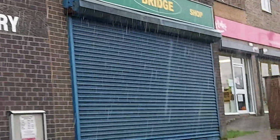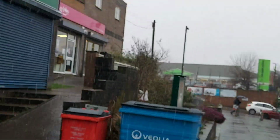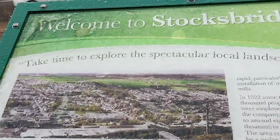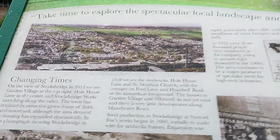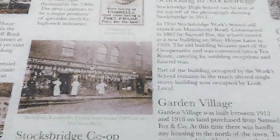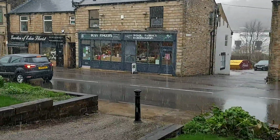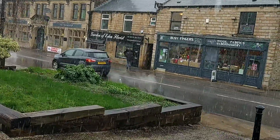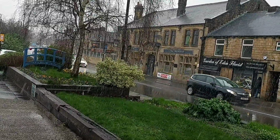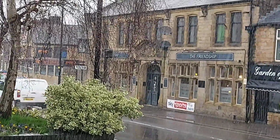And then obviously you've got a few charity shops. You've got Bridge, which is local. And then you've got St Luke's. Snowing quite heavily now. And then I love these information boards throughout the place, the Stocksbridge. Then you've got other little independent shops, Busy Fingers, Garden of Florists, and then you've got a pub, another pub of a frequented choice. I think I mentioned it in one of my previous videos, the Friendship Inn.